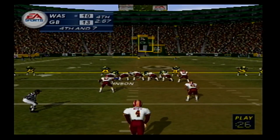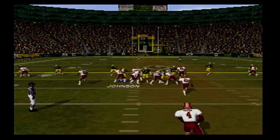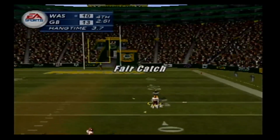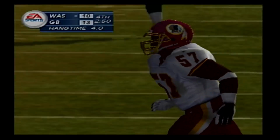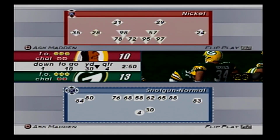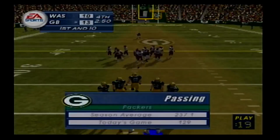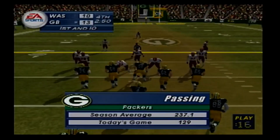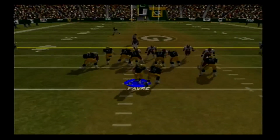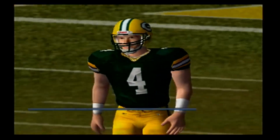Number 82 lines up deep for the punt return. Number 82 waves for the fair catch. So the offense takes over. The last time they had the ball, they had a very tough time getting anything going. So they have first and 10 here. Looking for blockers. Number 57 makes his fifth stop of the game on that play.